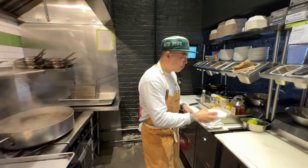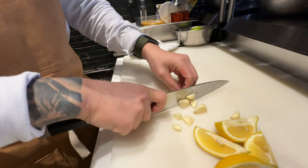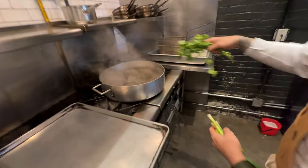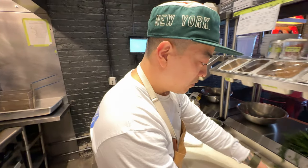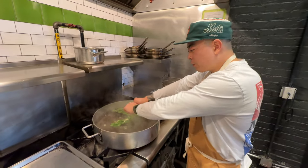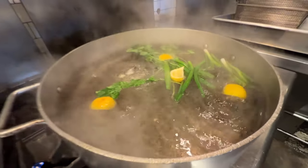I'm gonna prepare some blanching liquid or court bouillon. Lemon, let's take some garlic. Let's take some herbs. Let's take some scallion. So right now you're seasoning the liquid that it's about to boil in. Exactly. It's gonna take an aromatic, fragrant bath just to help out with the flavor of the meat. It's gonna help perfume it just a little bit.